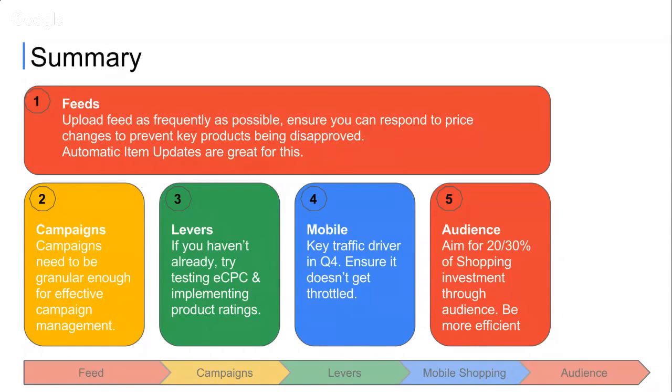And likewise for the levers that you need to implement to get the best. Most importantly, eCPC seems pretty critical coming into a peak. I think of all the things you spoke about on the levers section, eCPC is probably the most important thing. I know they all work together, but if you had to try one, I think that would be it. And obviously, similar to ad extensions in search, if you can get additional product ratings and any other benefits that you can include in your copy, will be most useful from a shopping perspective.